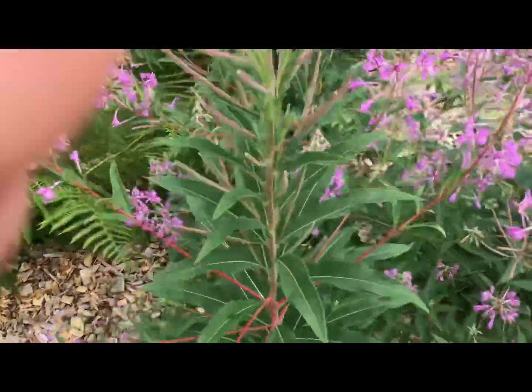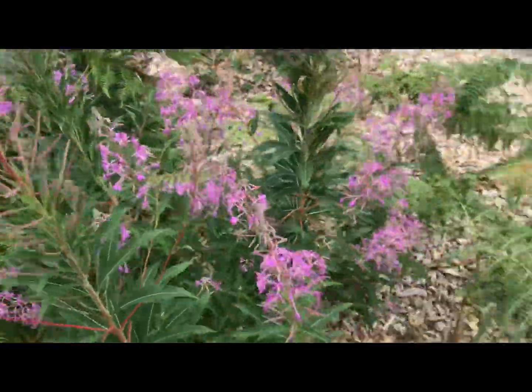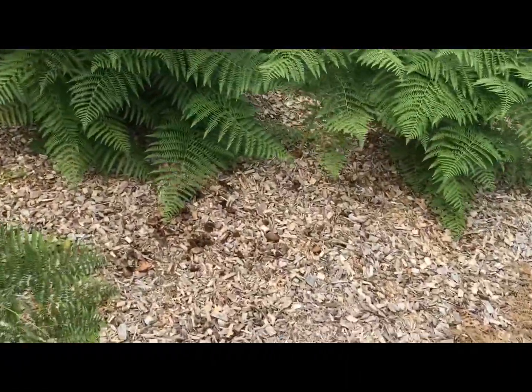This is prime, man. Look at these leaves, beautiful. I'm going to make such a nice tea with these. I'll show you something I've got. Cheap as chips, but you'll have one. You'll get one. Oh, mushrooms.